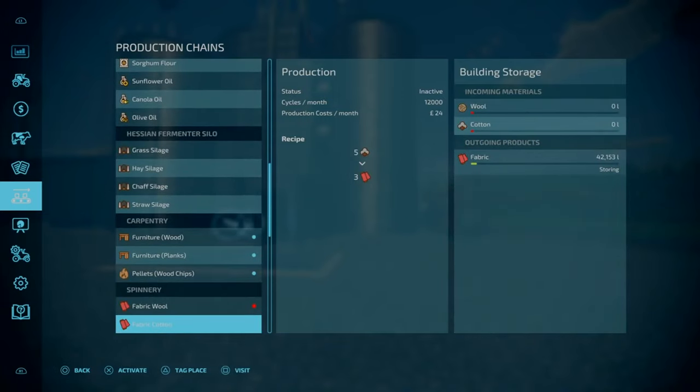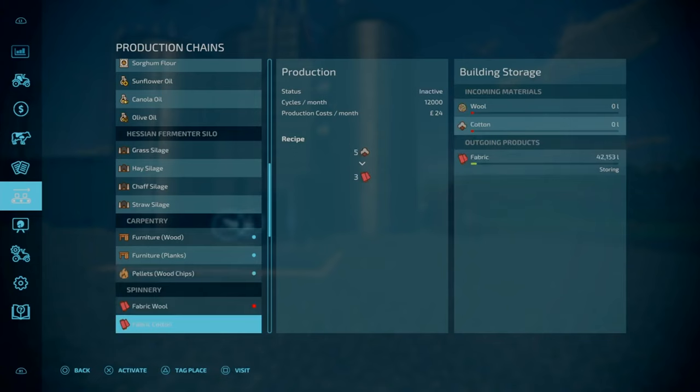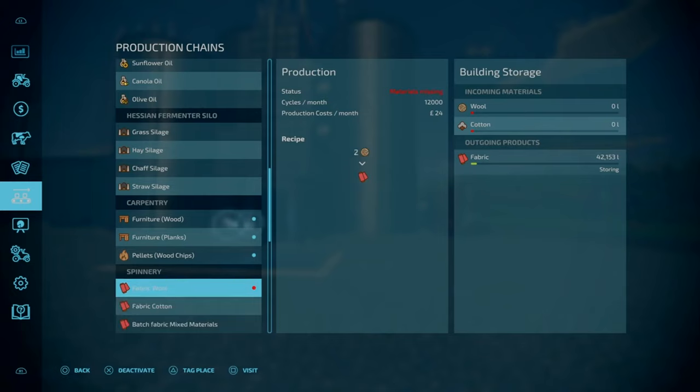So starting off with the carpentry, we'll have a look at that again in a bit, because we put in a little storage place over by the sawmill, and that has drastically helped us with the need to sell stuff daily because of the ridiculous pallet limit. I know I still ramble on about that, but it is a real pain in the neck.